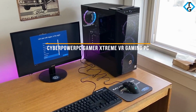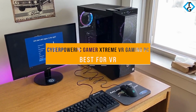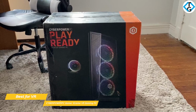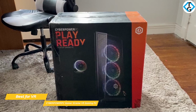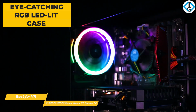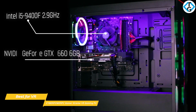Next up, we have the CYBERPOWERPC Gamer Xtreme VR Gaming PC, our pick for best budget gaming PC for VR. The CYBERPOWERPC Gamer Xtreme VR Gaming PC is the perfect budget system for beginners who want to experience VR gaming and fast frame rates without spending a lot of money. It features an eye-catching RGB LED lit case with a tempered glass side panel that shows off the interior, leaving little doubt that this PC is built for gaming.